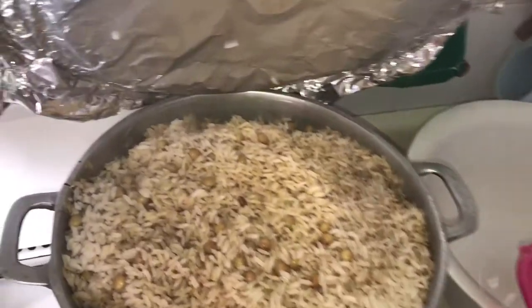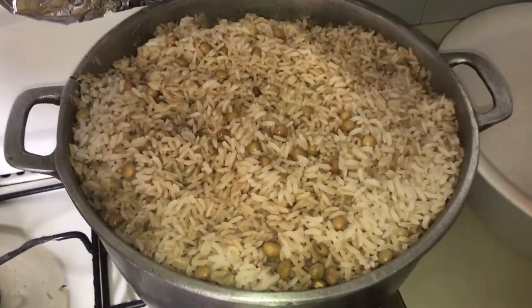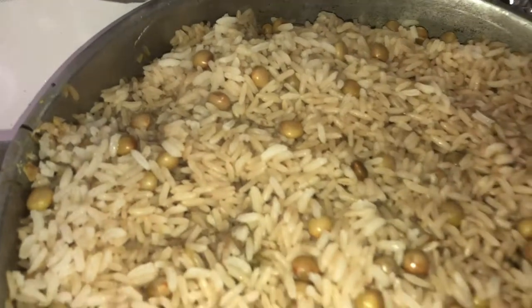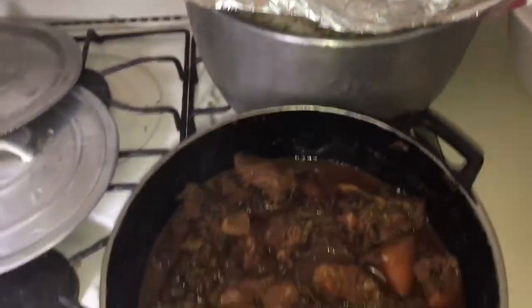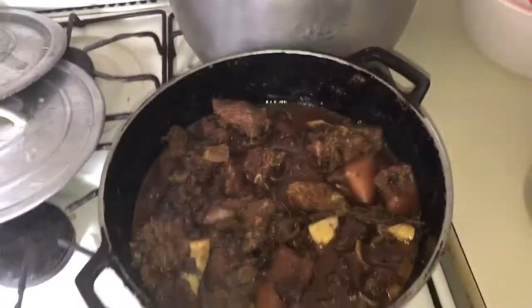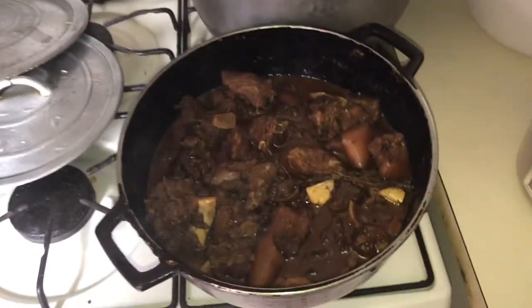I have the gongo peas and rice. Nice up your stomach. If you can't see the steam and rice off it. And this are the stew pork. Pork up. Steam up. Stew pork pot nice up.